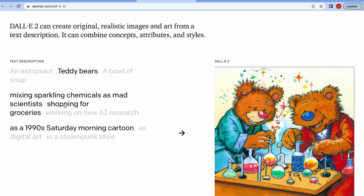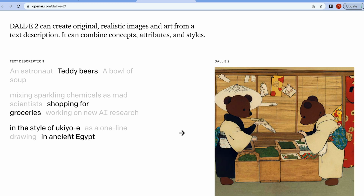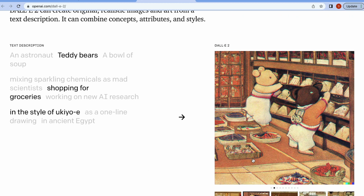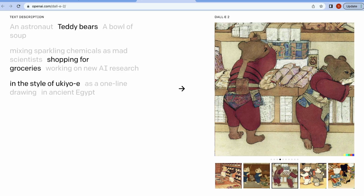A teddy bear shopping for groceries in the style of ukiyo-e. I mean, look at that. This is being generated by a computer. It's just insane. Oh my God. Honestly, it's mind-blowing. It's mind-blowing how far we've come with technology.